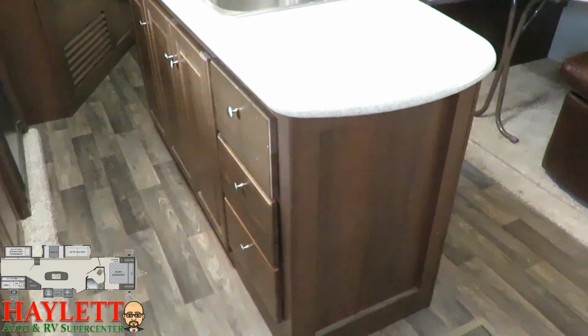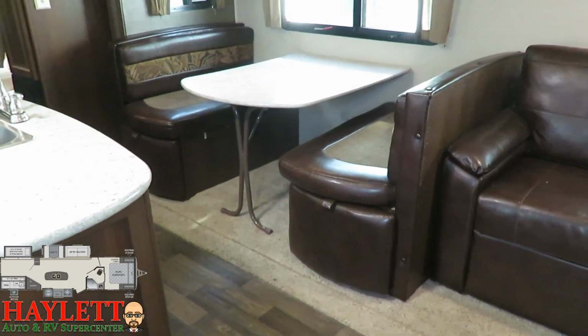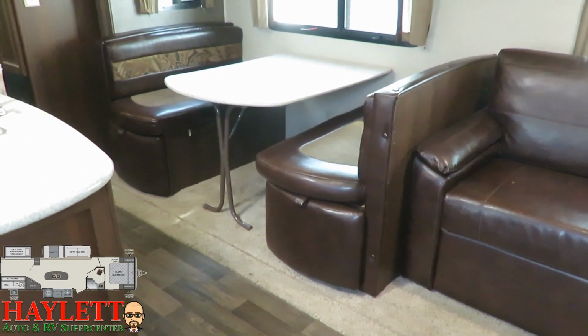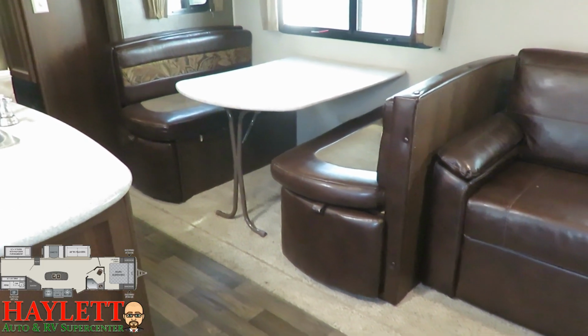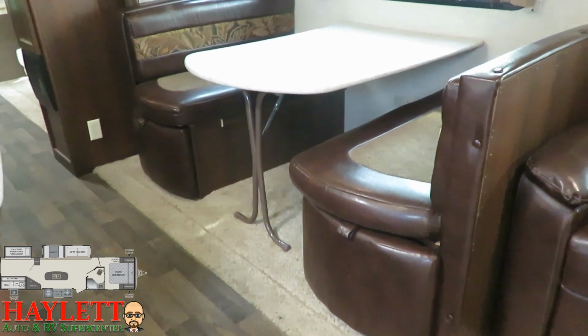Over in the dining area, this is a very easily misunderstood aspect of Bullet production. I think it's a very smart object. It's a very classic camping object. It isn't fancy, but gosh, is it effective. And that is the simple table leg style that they're utilizing here.